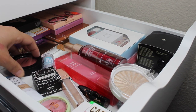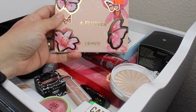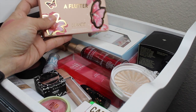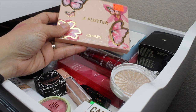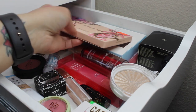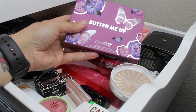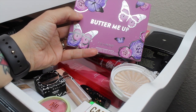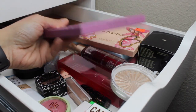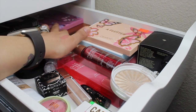And for eyeshadow palettes, my friend Mariela here on Makeup with Mariela, she knew that I was on the hunt for this guy, so she sent it to me. I was so happy when she sent it to me. It was one of those eyeshadow palettes that I just could not find. I did go to so many different Ultas to hunt for this one. These are also by ColourPop, the Butter Me Up. So I found this, but I didn't find a Flutter. So I told her about it and she sent it to me. So thank you so much, Mariela, for that. That's wonderful. I really appreciate it.